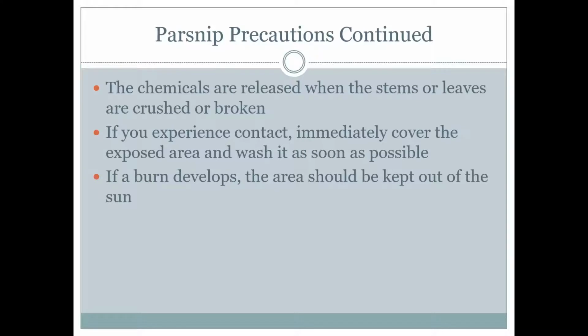If you experience contact, you want to immediately cover whatever area, your arm or your leg or your neck, that was exposed. Wash it as soon as possible. I always recommend soap and water for a wild parsnip, even though, well, actually, I don't know if it's a water-soluble solution in wild parsnip. In giant hogweed, it is. You can technically wash off the solution with water only if you're exposed to giant hogweed. I don't know if it's water-soluble in wild parsnip. So again, I always recommend soap and water.